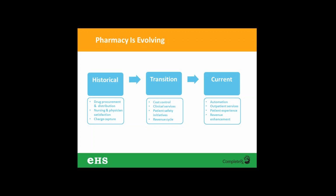revenue cycle. Current practice has evolved into robust automation management responsibilities, including medication carousels and automated dispensing cabinets, and in some cases robotics for IV preparation. Further expansion of clinical services such as protocol development, clinical decision support, patient safety initiatives, medication use management, decentralization of our pharmacy services, and medication reconciliation. And also much deeper responsibilities in both supply chain, especially recently with the DSCSA pedigree documentation requirements, and also revenue cycle. And of course, we still need to get the medications to our patients.